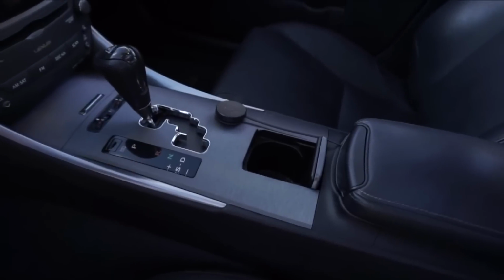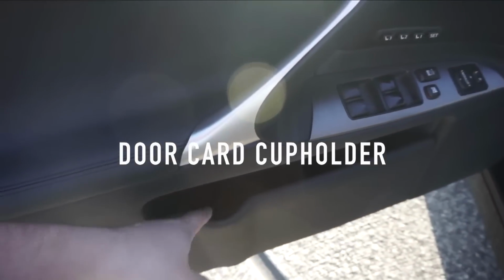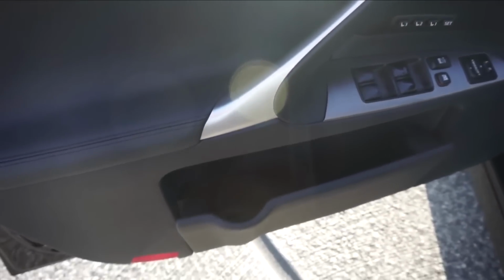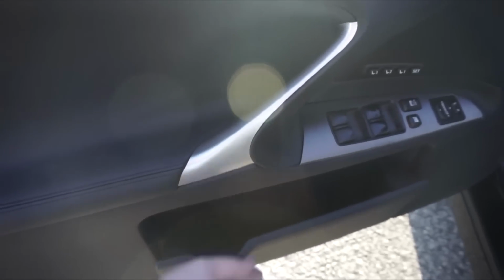Since you don't really get much of a cup holder there, you get one. Lexus decided to give you this little option where your door card has a pop-out panel that you can put a water bottle or something like that and some papers, mail.